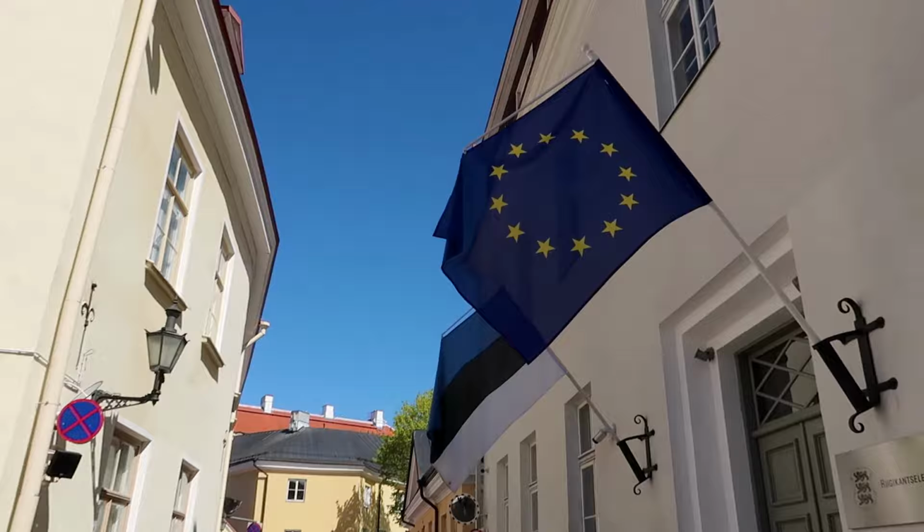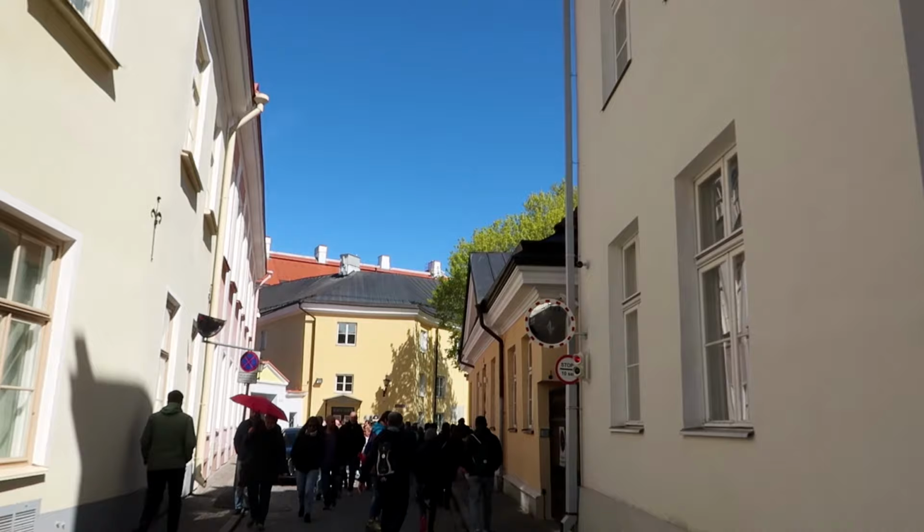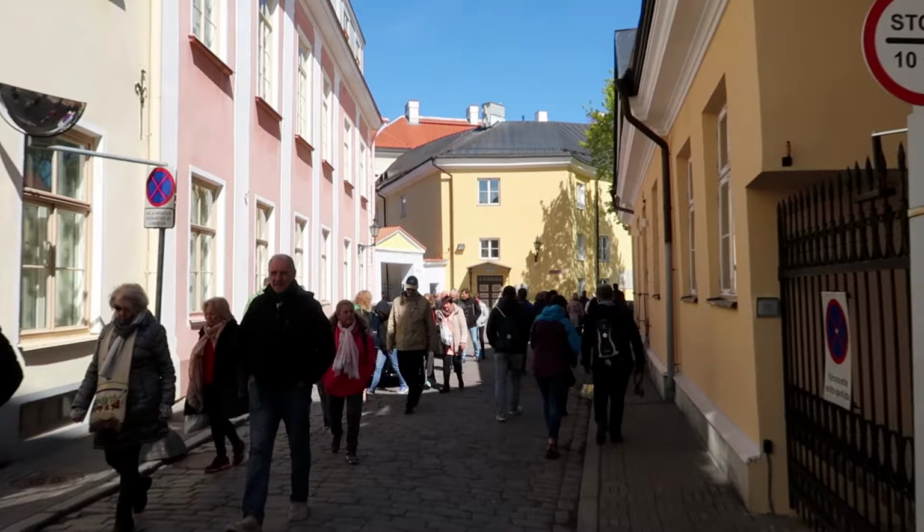Member of the European Union. There is the flag of Estonia. Colours don't represent anything, apparently. Though the guide said a nice little saying would be snow, the forests and the sky.